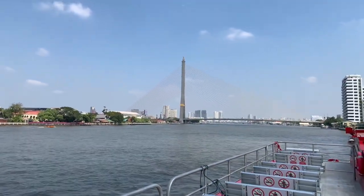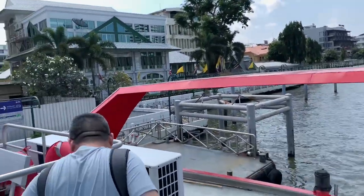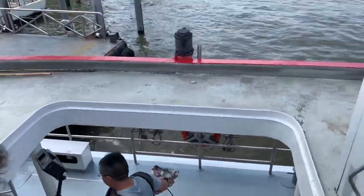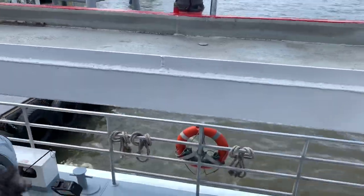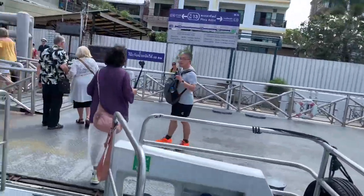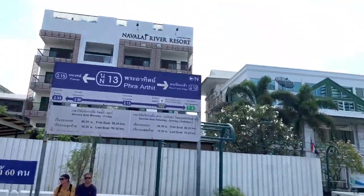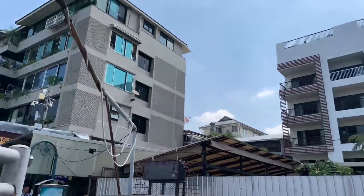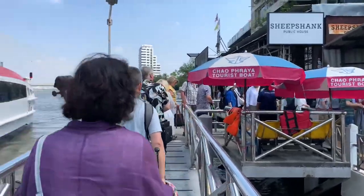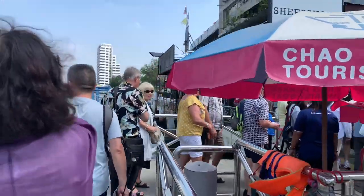This is the last stop. Everyone's gonna get off the boat here. Last stop. How long do you wait? 15? 30? Yeah. Everyone gets off and then gotta wait 30 minutes for the next boat to come.